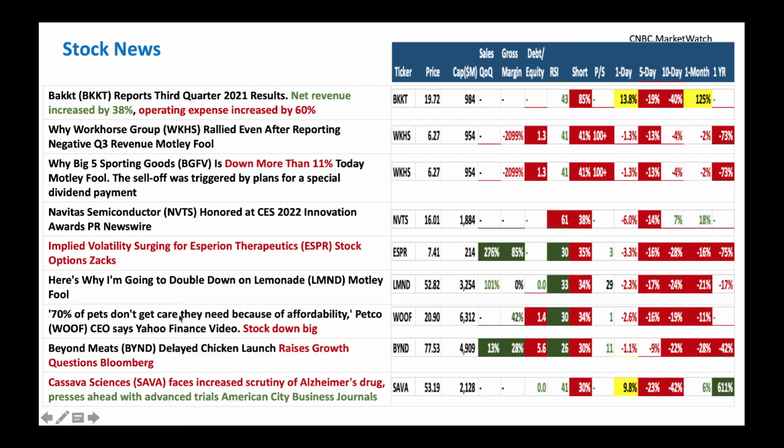And then you got your Woof, Petco here. So the CEO makes a comment, pets don't get enough care. Stock is down big as you can see here, down in 1 day, 5 day, 10 day, and so on and so forth. They got a little high debt to equity ratio, a little bit high debt on the balance sheet, but at these levels you could buy some Woof here and go from there. High short ratio, 34%.